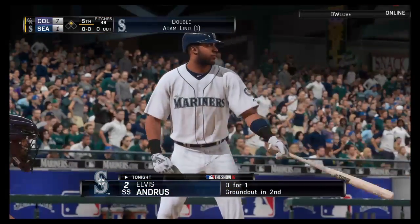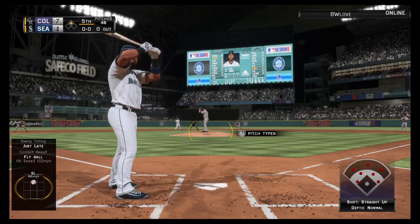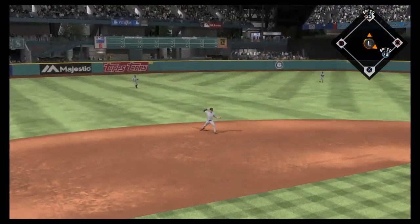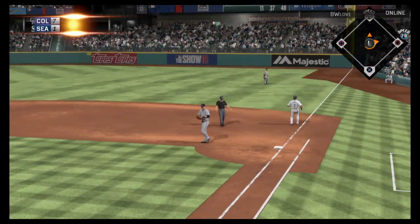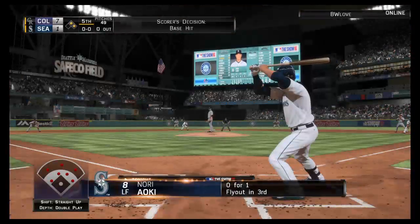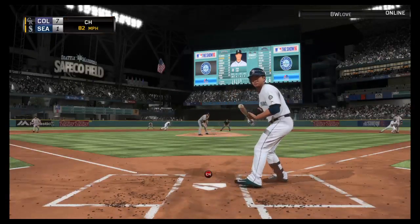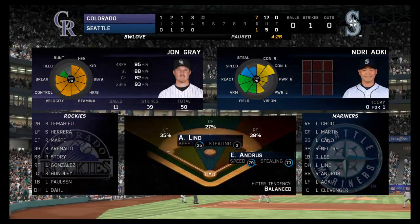Elvis Andrus steps in now. Elvis Andrus. Hit on the ground to short. Throw won't be in time as he reaches it first. Nori Aoki is into the box for his 2nd appearance. 0 for 1 with a flyout. Runs up to bunt here, but he missed it for strike 1. 1st and 2nd here with nobody out.